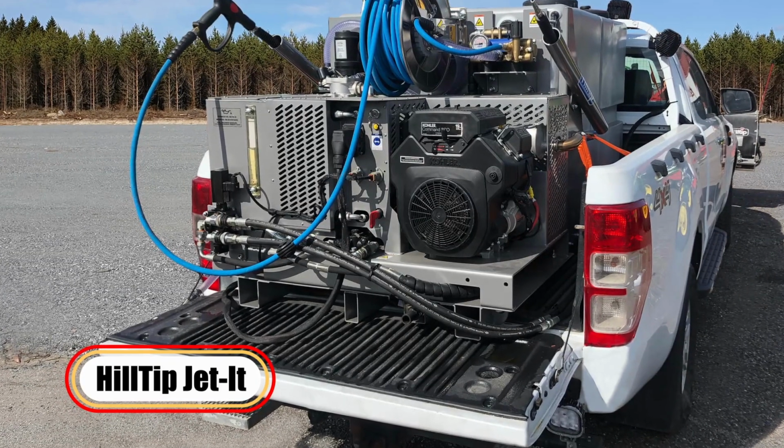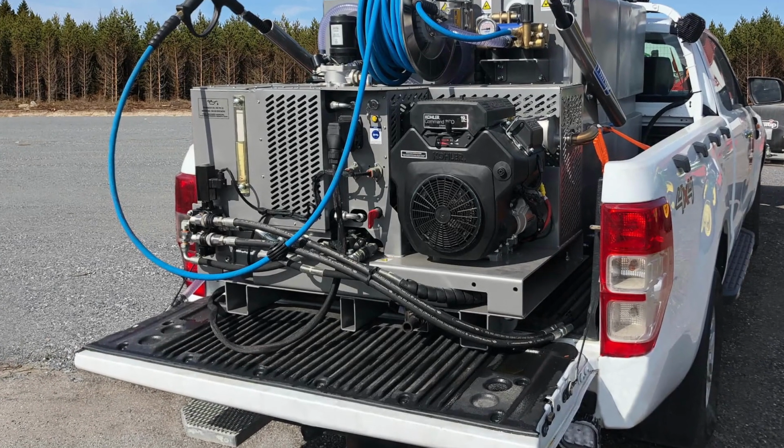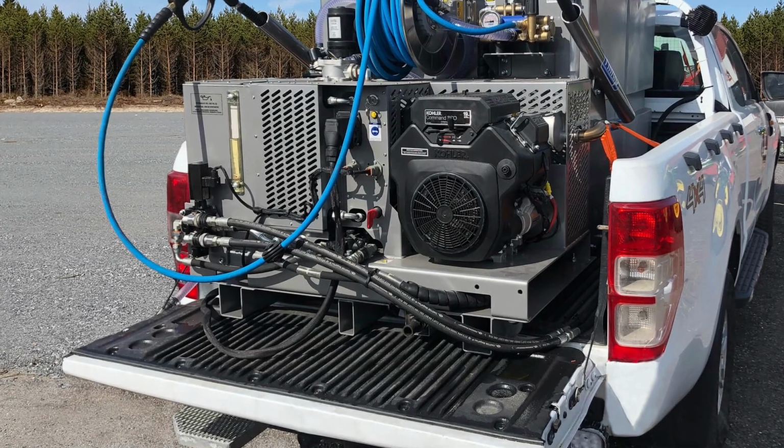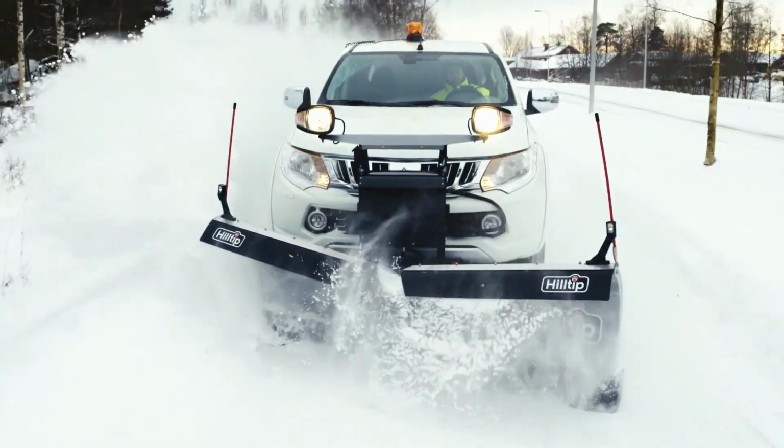Number 8. Hilltip Jet It. Experts from Finland are coming to amaze us. What else do you think of their suggestion to include a high-pressure washer in every car? Since no specialized equipment would be required, cleaning the streets will become simpler and quicker.